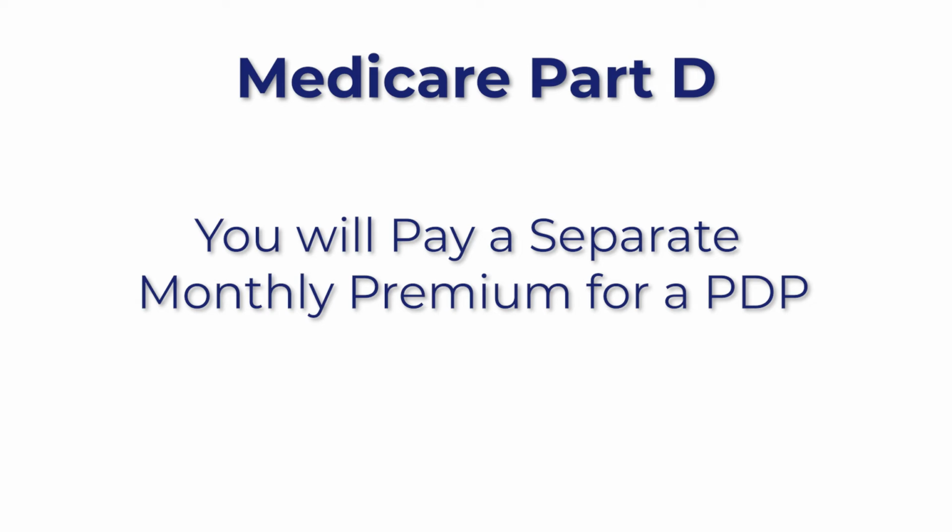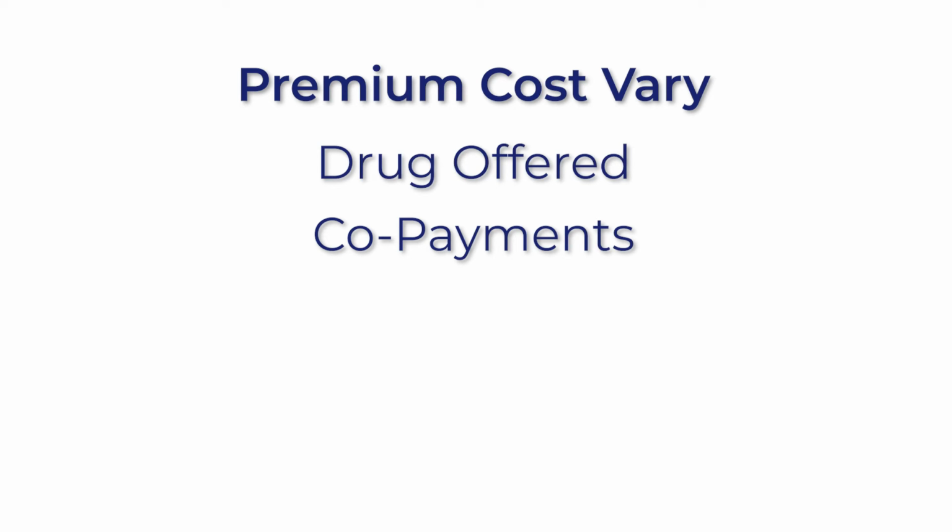Once enrolled in a prescription drug plan, you will pay a monthly premium, unless your drug coverage is included in a Medicare Advantage plan premium. Premium cost varies based on the drugs offered in the plan, the co-payments for each prescription filled, and the deductible, if any.